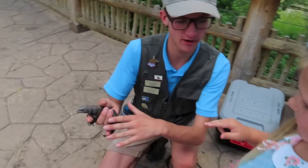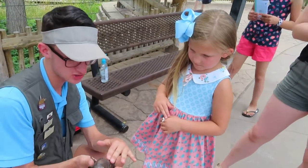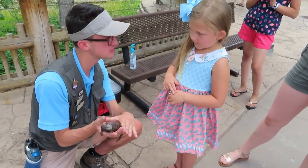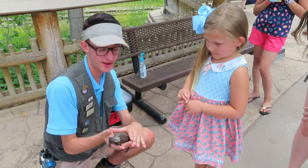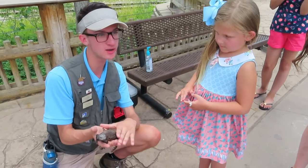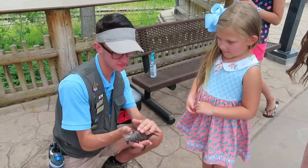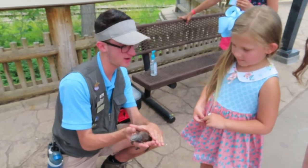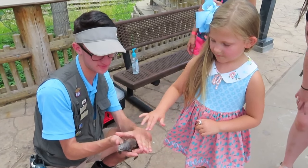So this is Kalahari. Kalahari is a chuckwalla. Chuckwallas are a type of lizard species that are found right here in Utah. Oh, really? Wow, yeah. These guys are found in Moab in southern Utah and Zion. Do you want to use two fingers to pet him down his back, just like that? Awesome. Good job.